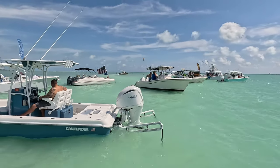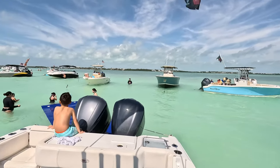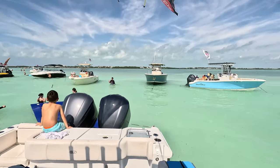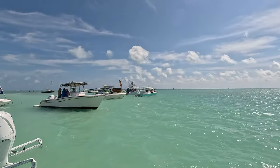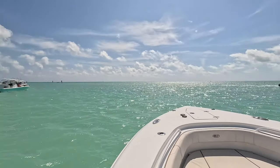All right, guys, so we're here having a good time at the sandbar. The kids are in the water. After a couple seconds, you get used to it, it doesn't feel as cold. This is where it's at, man. This is my happy place. I haven't been here in too long, a couple of months, but it feels good to be back.